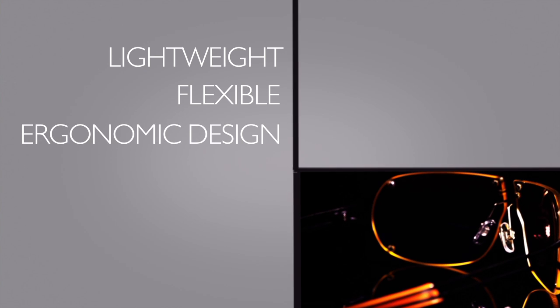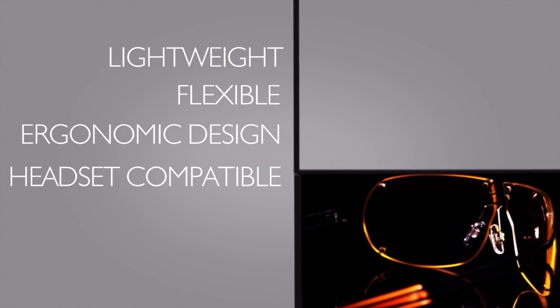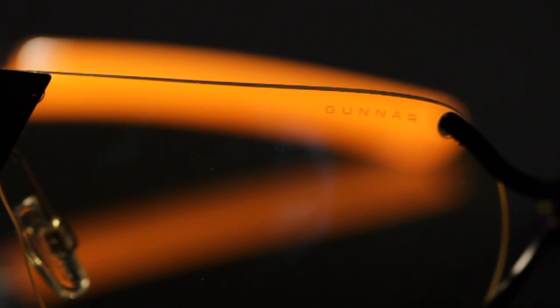You'll see that we have a real reduced visual mass here. That means that it's very lightweight, very flexible, ergonomically designed, and you'll see these flat temples slide really nicely under headsets. And we know that our pro gamers out there are spending extended hours in front of the screen. And these are to keep you at your peak visual performance for extended periods of time.